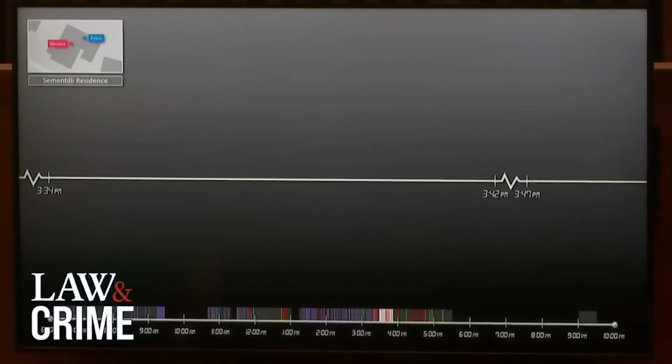Moving on to the time period between 3:34 and 3:42 in the afternoon on January 23rd of 2017. Looking at 3:34, what do we see here?